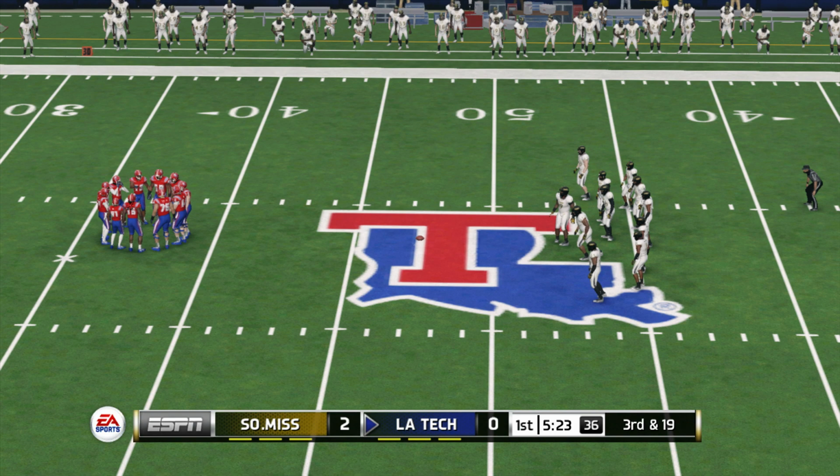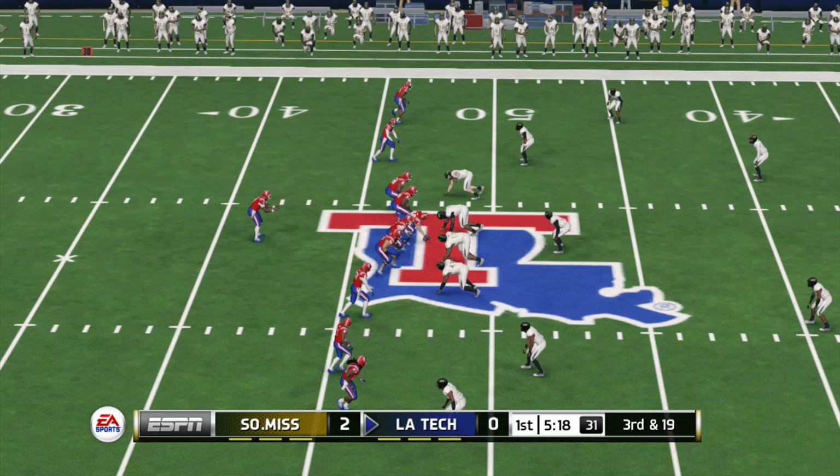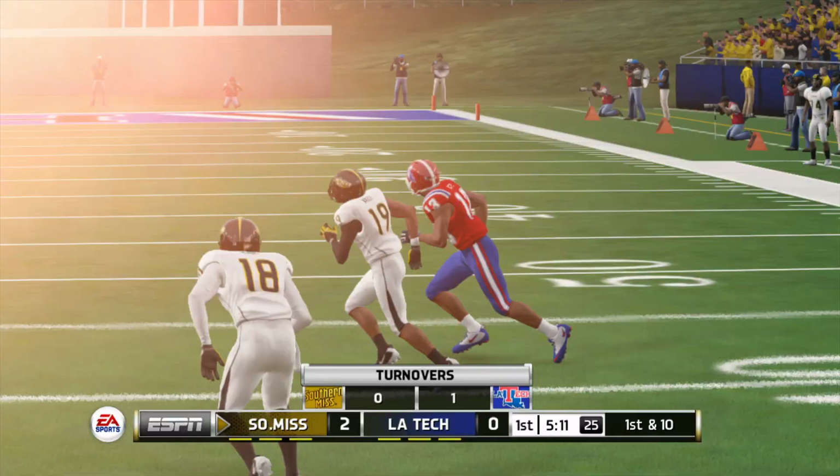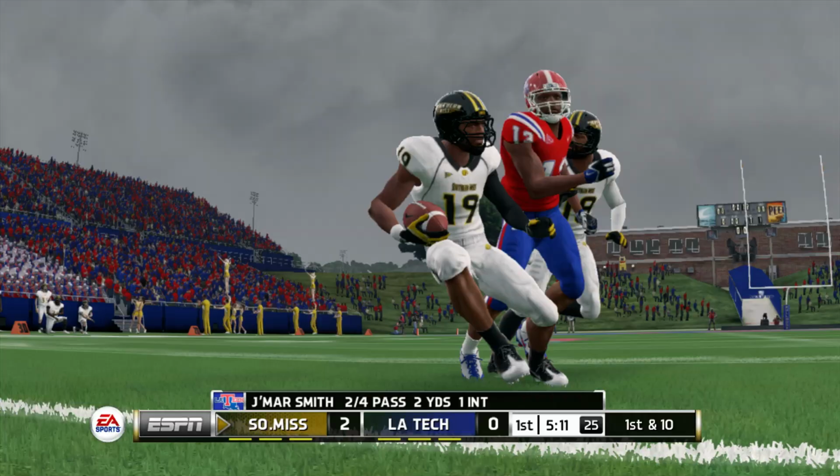Defense goes with the extra defensive backs as the offense comes up 5 wide. Tries to thread the needle. It's picked off. And down he goes at midfield. He seemed a little hesitant on that throw, and that left the defender time to break on the ball and pick it off.